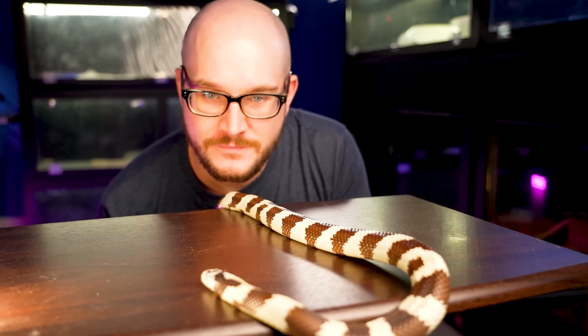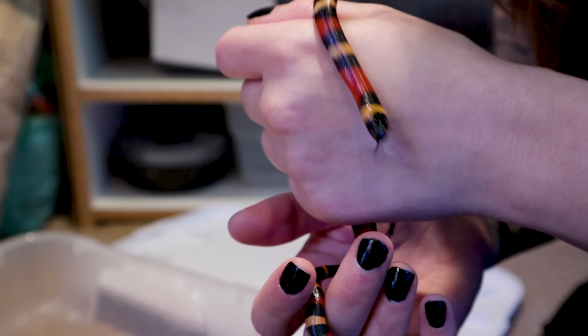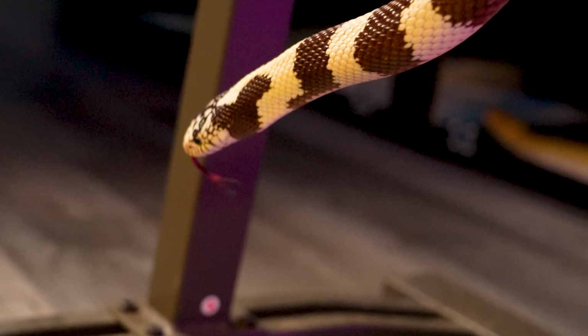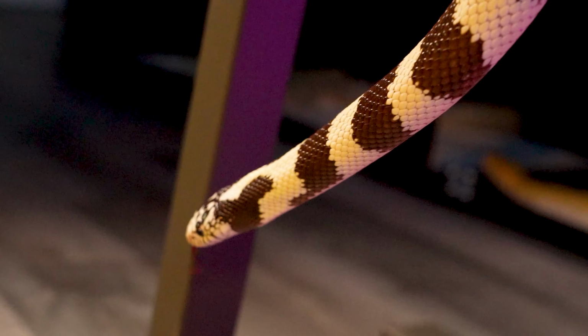Number 5. King snakes. Now, normally I like to make it very specific and talk about certain species. King snakes have hundreds of species inside of them. Every milk snake is a king snake, but not every king snake is a milk snake. And there are several milk snakes that fit in this category. If you wanted a Pueblan milk snake, for example, or if you wanted something that is a true king snake, something like a California king snake, something like a speckled king snake, if you wanted a California mountain king snake, there's so many different options.